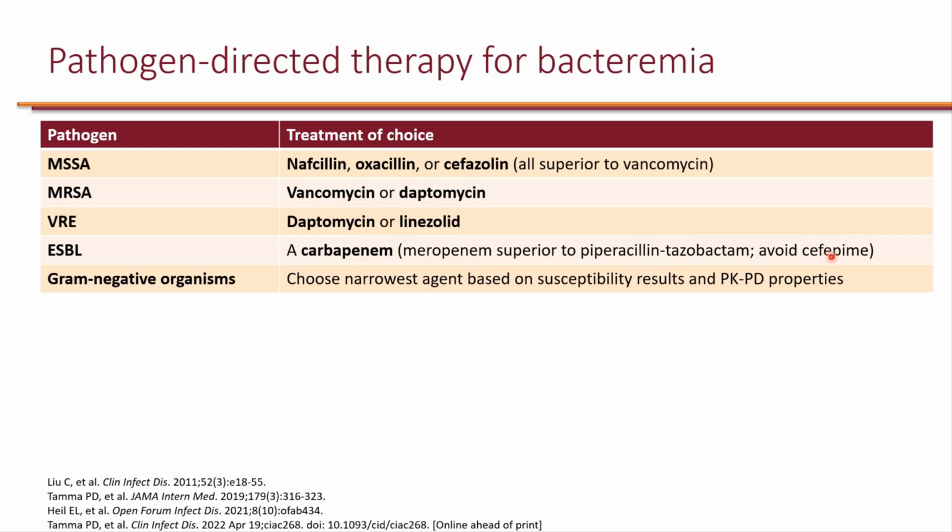And cefepime should be avoided because of increased risk of mortality. And this is regardless of susceptibility. So if the patient has blood cultures growing, let's say ESBL producing E. coli, and is susceptible to piptazo and cefepime as well as meropenem, we should avoid using cefepime even though it is susceptible, and we should avoid using piperacillin tazobactam, and we should use carbapenem because of the mortality benefit.